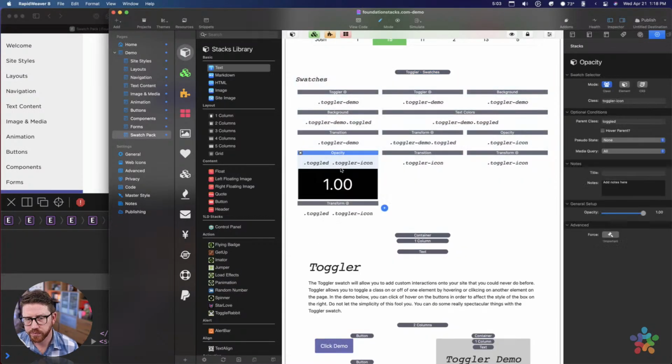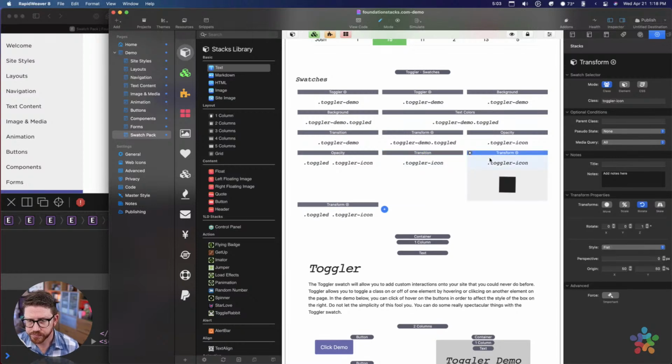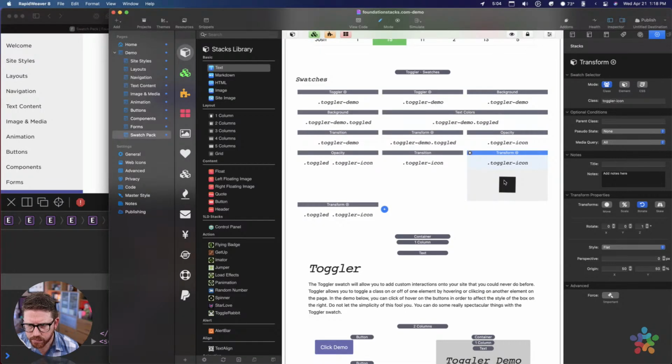And there we go. Then I added a transition swatch to the icon so that it actually fades in and fades out. I also did another thing that you don't necessarily notice, I forgot I actually did that. Oops, that broke for some reason. I remember what I did wrong. Shoot, I changed this. I forgot to update this.